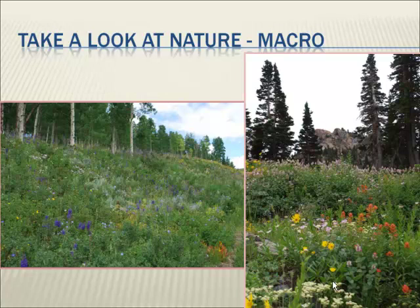So let's start. I don't have a pointer, so we're going to start with the one on the left. Is there a pattern there? Do you see anything there that might suggest that Mother Nature does things in a pattern? There's not a lot of shrubs there. You see trees, though, don't you? And they're kind of in the background.